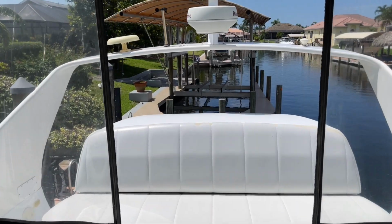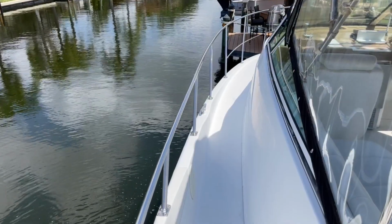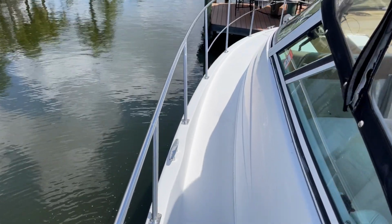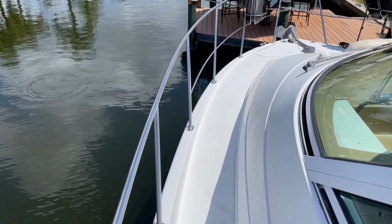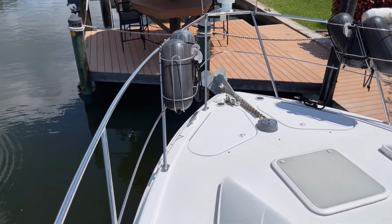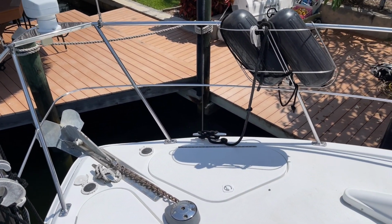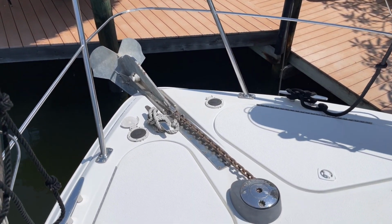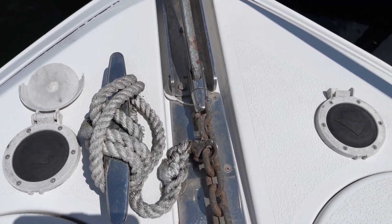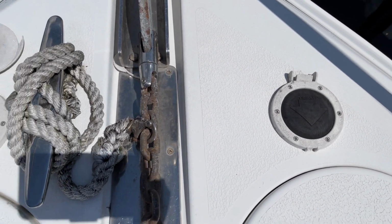As we exit the bridge area and head forward to take a look at the bow, I do want to point out that you can walk forward on either side and I don't have to turn sideways. A lot of boats you have to kind of squeeze your way around. This one you can walk around, just very nice, a lot of room. We have our fender holders, port and starboard, always love those. We have our electric windlass, and in addition to the windlass control at the helm station, you have these buttons you can step on here to bring up the windlass locally.